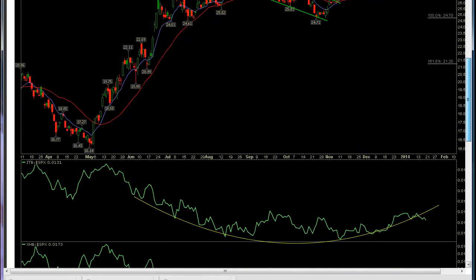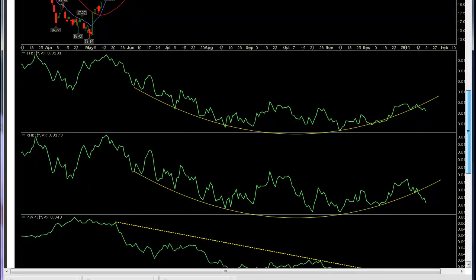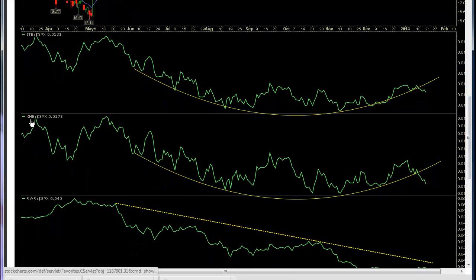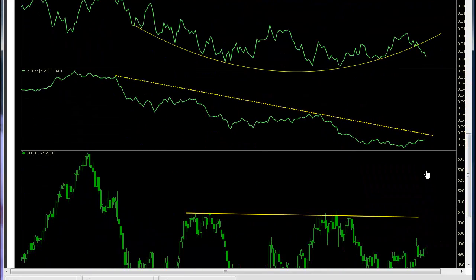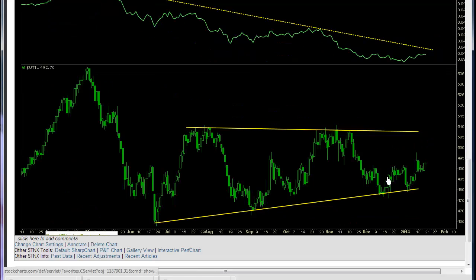That affects the builders, ITB and XHB shown here, breaking this little cup that I pointed out last week, moving a little bit lower. So if you're trading builders stocks, keep that in mind, as well as REITs. REITs are moving sideways and have yet to test this downtrend line. And of course utilities currently are moving sideways here.